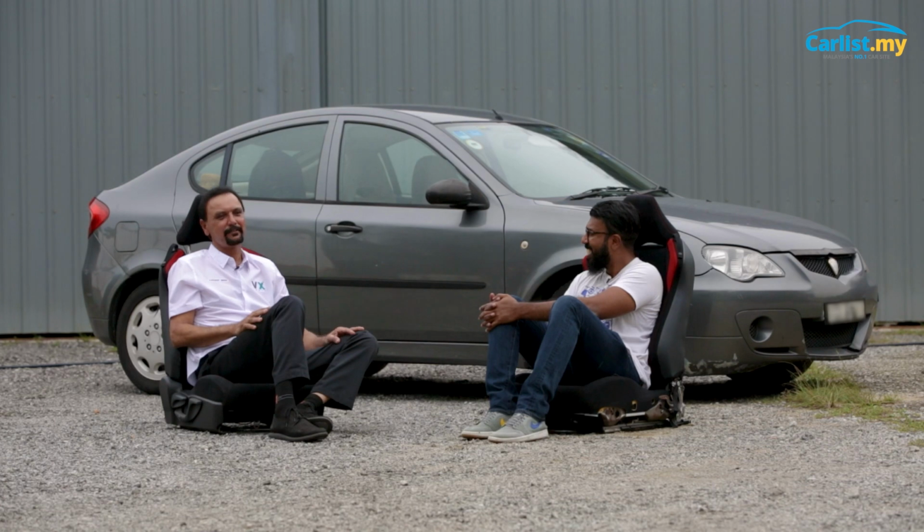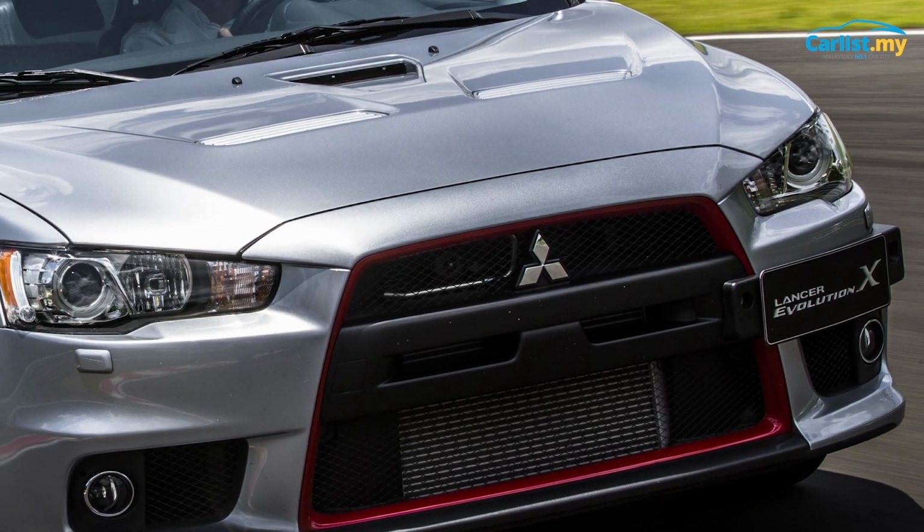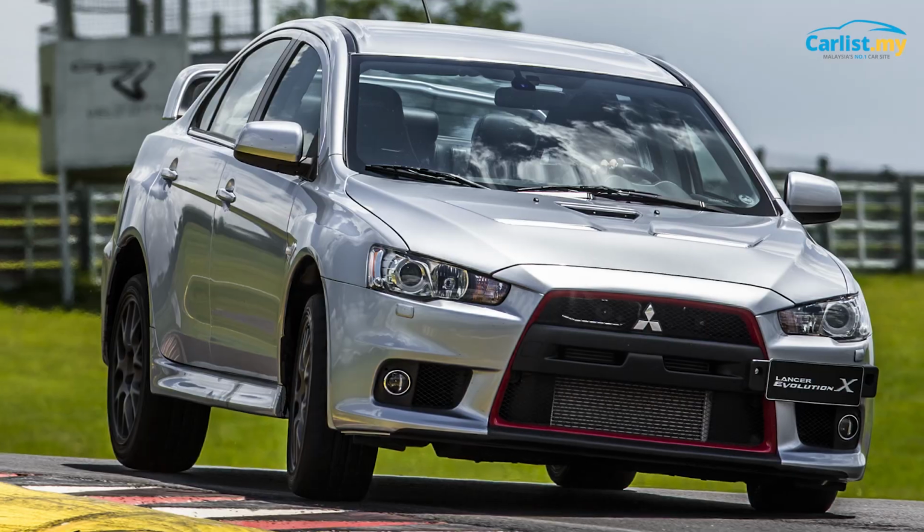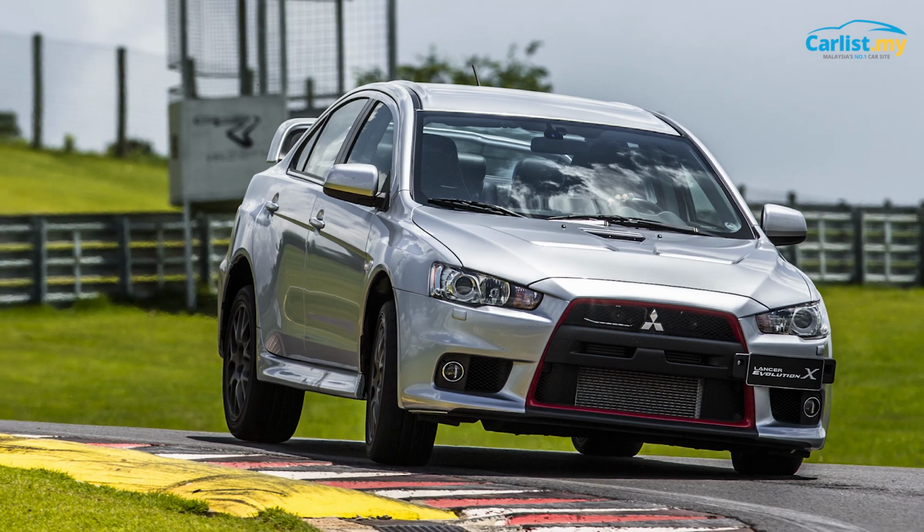Yeah, this one, GTR 35, because of the acceleration and the brakes and everything. But in terms of handling, it has to be Evo 10. Mitsubishi Lancer Evo 10 with the automatic twin clutch gearbox. The SST gearbox.